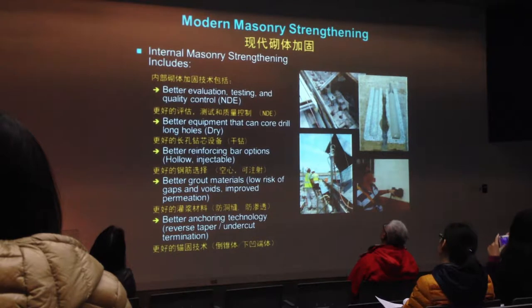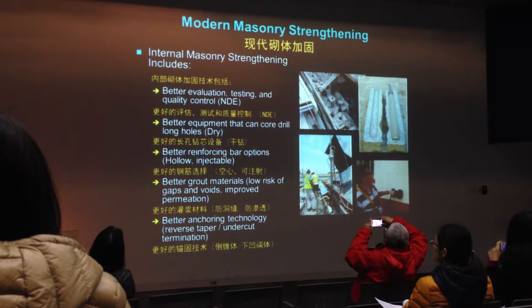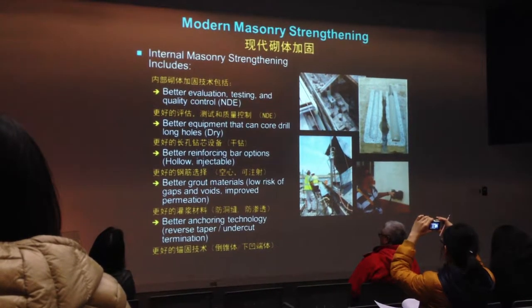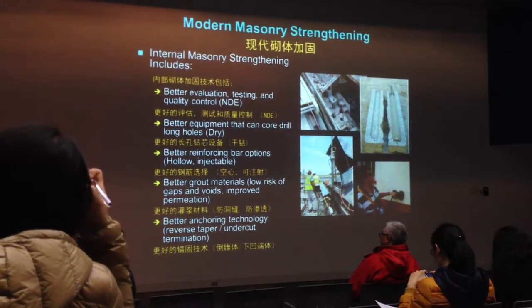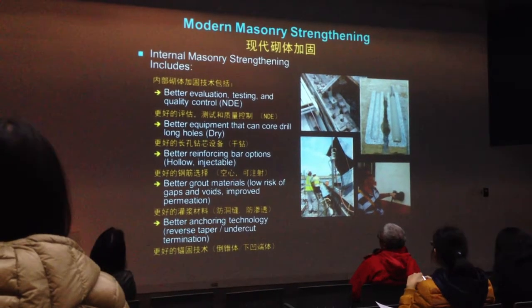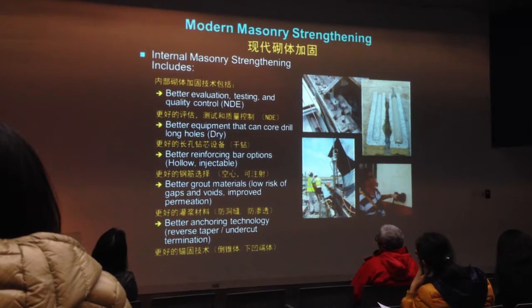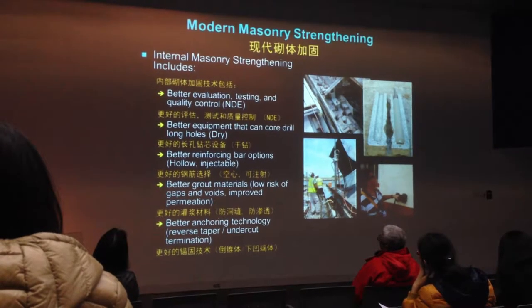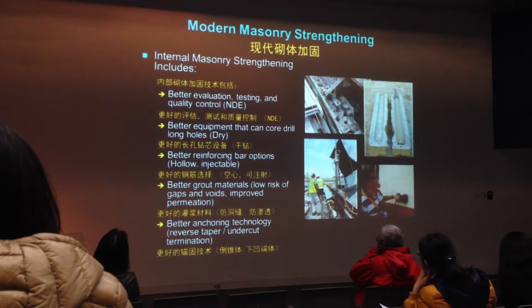So, remember those examples of preservation attempts that weren't quite correct. The saddest fact, really, is that the tools and the techniques needed to properly preserve these important structures already exist. We can use better diagnostics, better testing, and quality control. We have better equipment that can core drill very long holes for insertion of reinforcing steel using dry coring methods. We have better reinforcing bars, stainless steel, hollow cold worked bars with high strength.